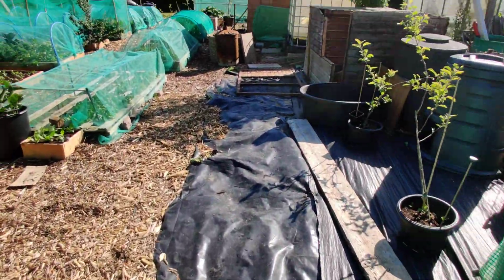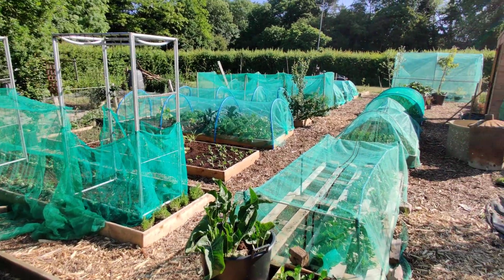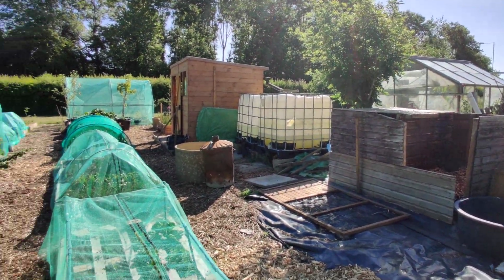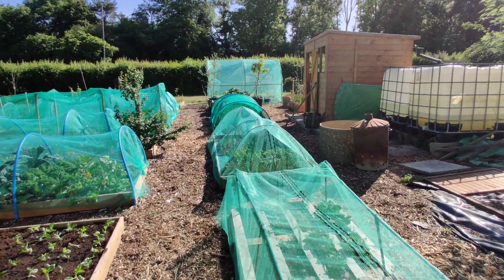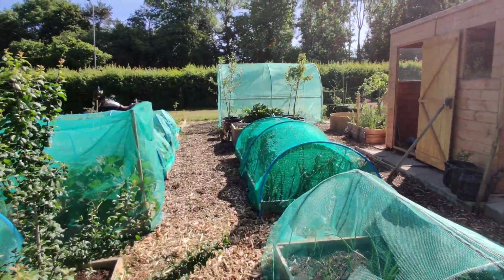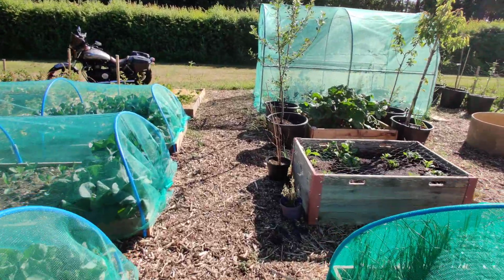But apart from that, we need some good rain. We have got a water party tomorrow, so I can actually fill my water butts up. But Fangorn Plot is looking okay, apart from being very, very dry. I hope everyone else is getting on with their plots and isn't suffering too much with the heat.